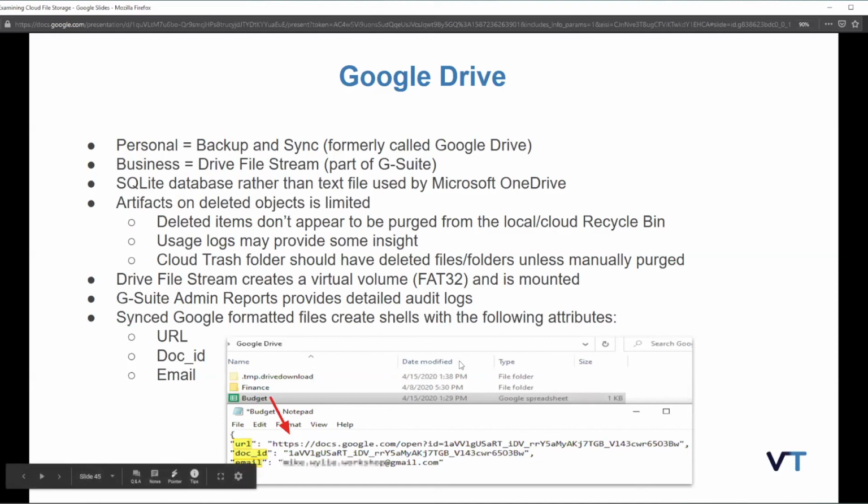The interesting thing about the business version of Google Drive is that it actually creates a virtual volume in FAT32 and it mounts it to the file system. So it's like a virtual thumb drive essentially. The other one that did this as well that seems unique is Citrix ShareFile. So Google Drive for Business and Citrix ShareFile seem to create virtual volumes and mount them for you. And then there's obviously a lot more logs in the G Suite admin portal if you have access to that on the business side.